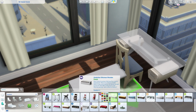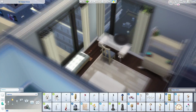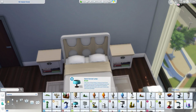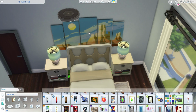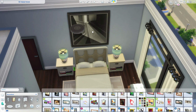And then I accented it with some dark floors. This time around, I actually used some really light tan woods, just because there are some really pretty ones in the new furniture set we got from Get Famous. That's a mid-century modern set, and I thought it just looks so cute in City Living, like in the apartments. So that's what I decided to go with there.